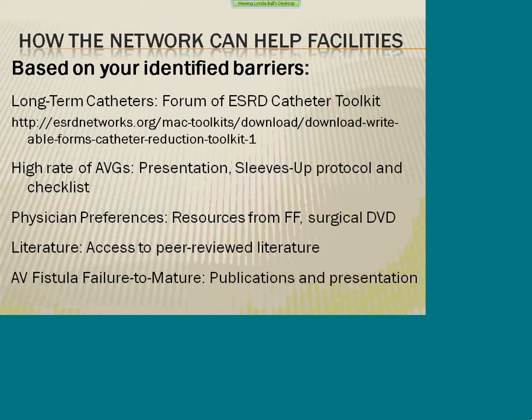And then we have access to peer-reviewed literature, so if there's something where you say, we do this because it's the way we've always done it, that doesn't fly anymore. We really have to follow evidence-based research and evidence-based practice, and we have that literature available for you. So if you need something on a particular topic, please send me an email, and I'll be glad to send you that literature that you can share with physicians, surgeons, nurses, techs.